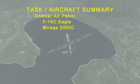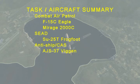Combat air patrol over the theater of operations can be flown by the F-15C Eagle, the Mirage 2000C, or one of each. SEAD can be flown by one or two Su-25T Frogfoots. A second pair of AJS-37 Viggens loaded with the RB-75 Maverick missiles has been added. If the convoy escorts have been destroyed, these aircraft can assist in sinking any remaining container ships, or they can take out ground targets in the theater of operations. Finally, I encourage anyone or everyone to modify this mission to suit your own needs or those of the group you fly with. Now, on to the mission brief.